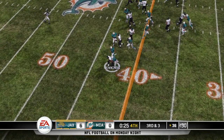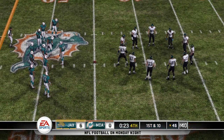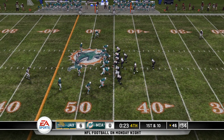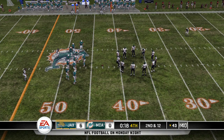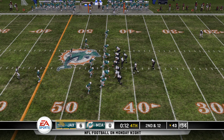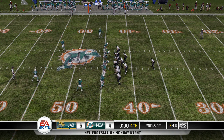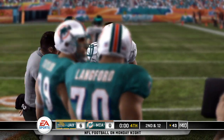They'll give it off here. Still going. He makes his way to about the 45 before several defenders bring him down. They line up at the 43. That's going to do it. We have highlights coming right up, so don't go anywhere.